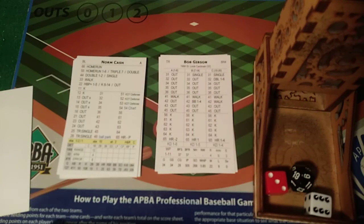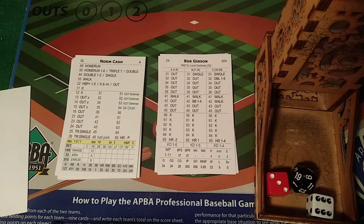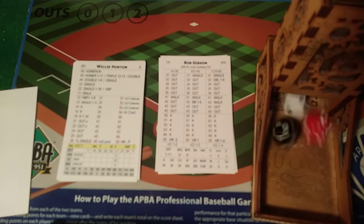Cash gets a 36, which is a blank. On Gibson's card, 36 is an out. 9 is a fly out to right. Let's see if he advances. And it's a fly out to right. He holds. If the white die is a 1, he could run with risk. He can't in this case, so he has to hold. Consider it like maybe a shallow to mid-deep fly ball. 1 out, Kaline on second for Horton.